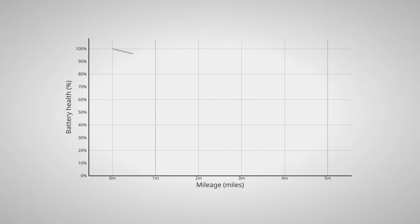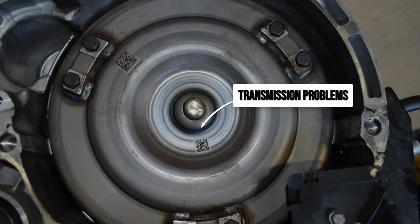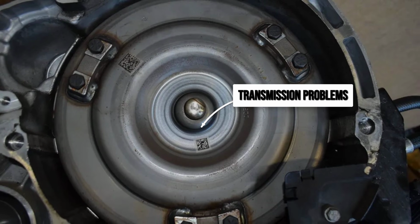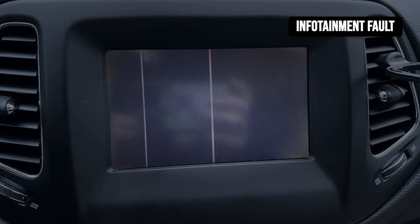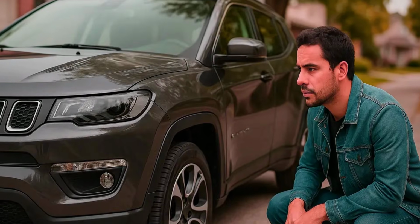Battery performance drops after 60,000 miles, requiring expensive diagnostics. Transmission problems emerge between 30 and 50,000 kilometers. Electrical faults in infotainment systems fail within 20,000 kilometers. Repair queues at dealerships stretch to 6 weeks. When you mention owning this car, people nod with genuine sympathy. That is the tell.